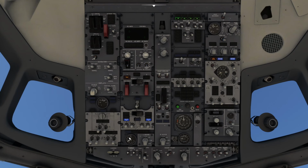The INS system's already aligned. The fuel pumps are all on. Now the engines are running. We've got both engines running now, so we can cross-feed over to them. Oh, sorry, bus transfer over to them, I should say. And then we can go and turn the APU bleed off, turn the APU off, and turn the packs to auto.